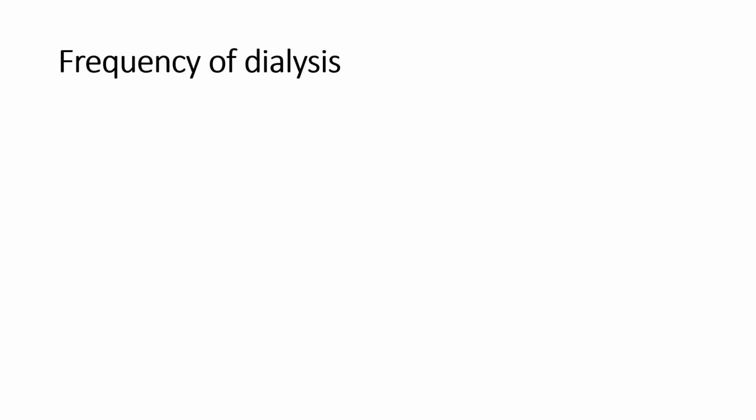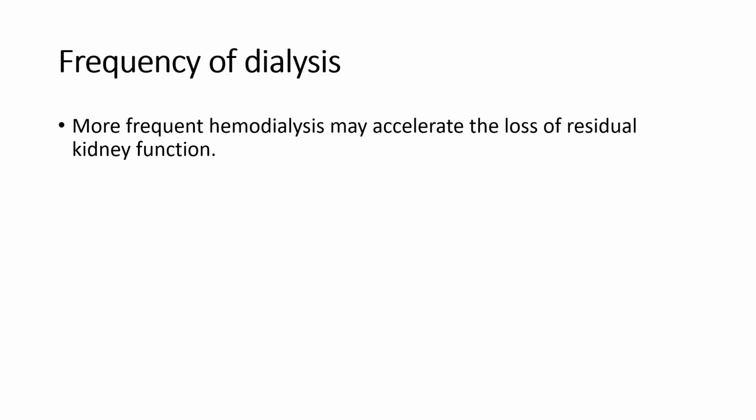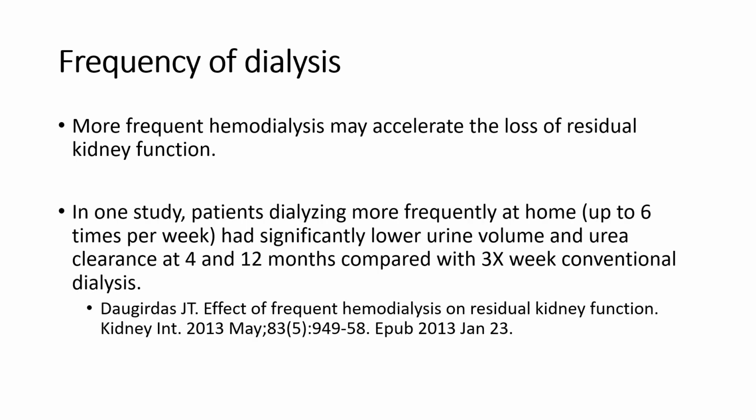The frequency of dialysis can also impact residual renal function. Turns out that more frequent hemodialysis appears to accelerate the loss of residual renal function. In one study, patients who were dialyzing at home up to 6 days per week had significantly lower urine volume and urea clearance at 4 and 12 months compared to those who just dialyzed 3 times per week.